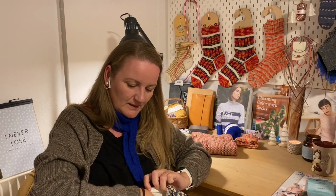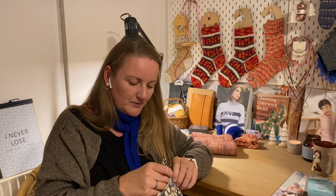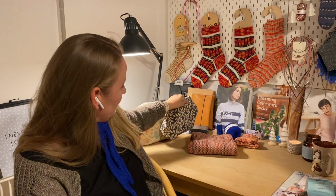But when this one is finished, I'm sure I will cast on a new one. I have a lot of yarn and ideas and colors for Sophie scarves. I think I will knit at least 1 or 2 for Christmas gifts also, if I can manage in time. I'm not gonna knit any socks for Christmas this year, but maybe a scarf or 2 for my sister-in-law and my sister. So that was just some small projects.